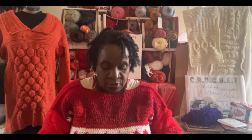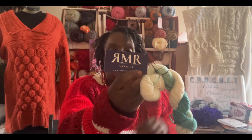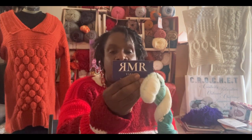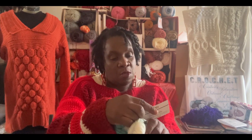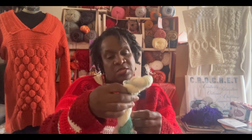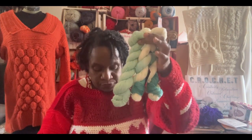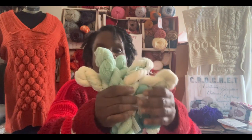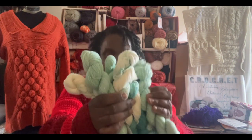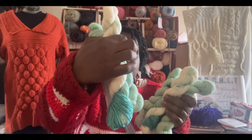Another yarn that I picked up was from the RMR yarn company, and this one is Lucia, and this is 85% extra fine merino and 50% nylon. So what I decided to do is I got a few of these, and the yardage on these is, hold on, it doesn't say. I think it was 100 and something yards. Oh, I'm sorry, it's right here, 87 yards. So I picked up these, and I'm going to mix and match them to make a top. I think the colors are pretty. This one has the metallic in it, so I'm going to mix it with the white and the aqua.